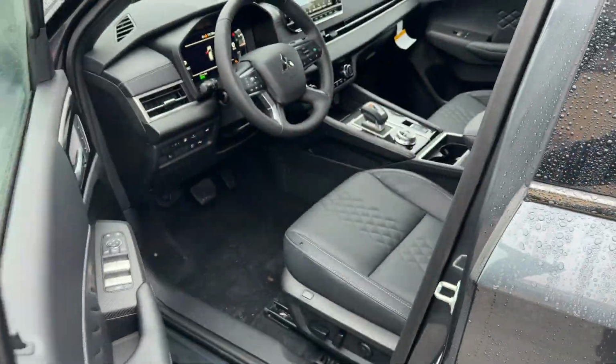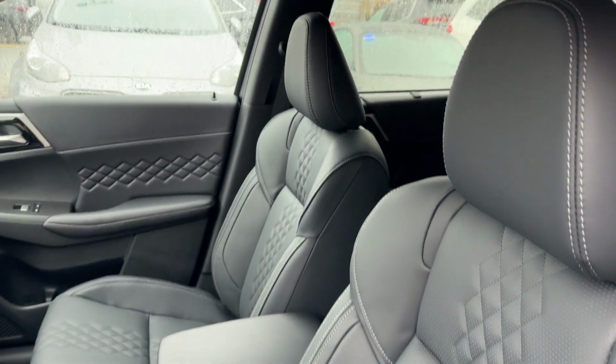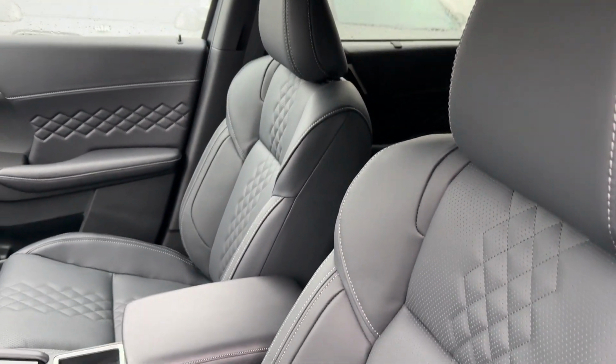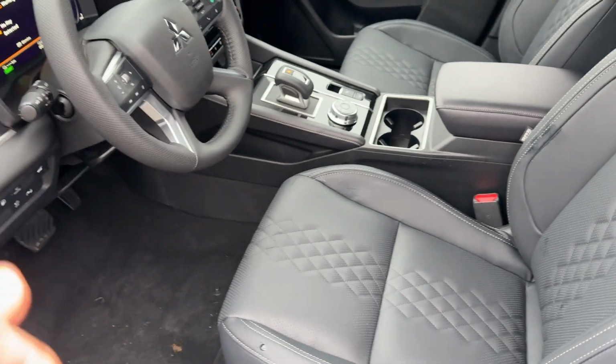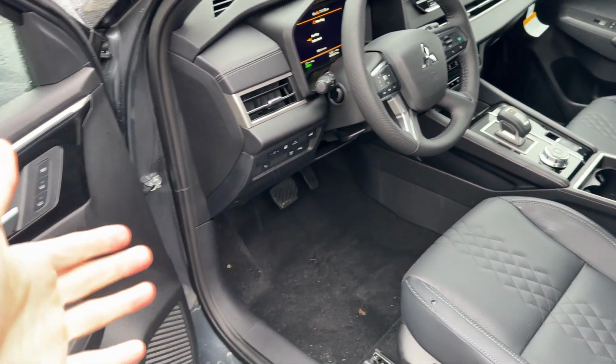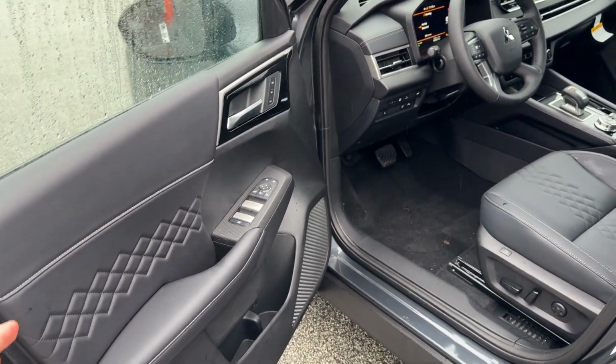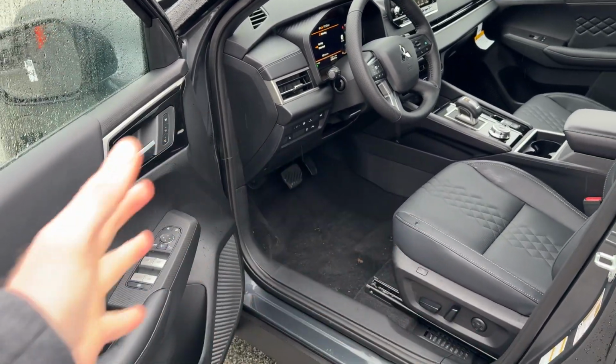Mr. Mitsubishi here. In today's video, we'll check out this 2025 Mitsubishi Outlander PHEV Noir Edition interior. So this would be considered the highest trim level here in Canada. It's based on GTP, so GT Premium, and then it's just made blacked out like this.